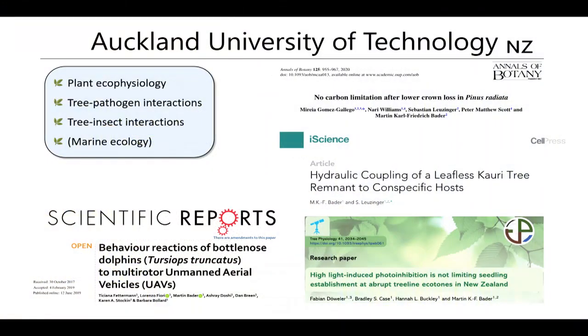Anyway, when I joined Auckland University, I kept my old ties to the research institute, Forest Research Institute. We kept on working on those topics, but I also did some more general plant ecological or tree ecological things at the tree line. And because I like to collaborate and I like data, I also worked with colleagues from the marine group in our department.